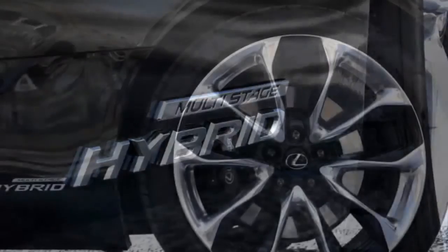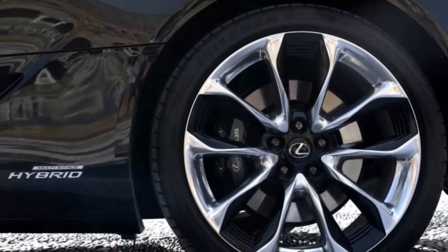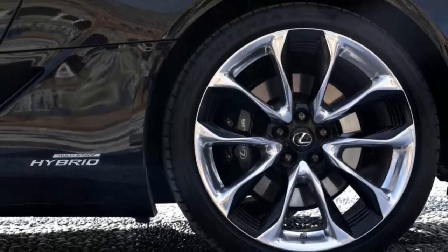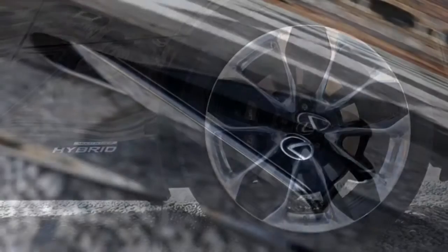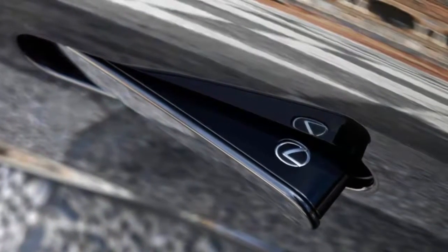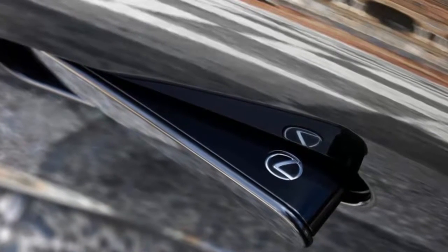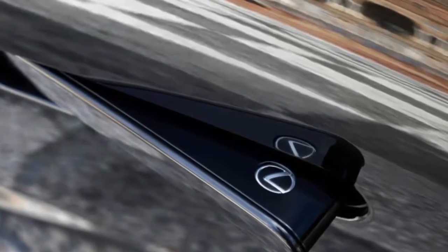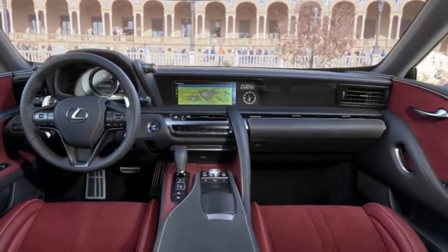We should note that these dynamic comments and compliments apply equally to the hybrid model as well, because Lexus has taken the unusual approach of engineering the LC hybrid to be as similar as possible to the conventional car. Both LCs wear the same 20- or 21-inch wheels and Michelin Pilot Super Sport or Bridgestone Potenza S001 tires, no efficiency-oriented low-rolling-resistance rubber here, and the hybrid retains the prominent tachometer and the large magnesium shift paddles.